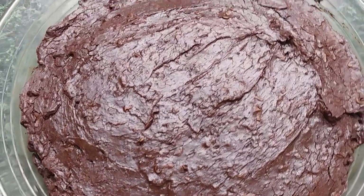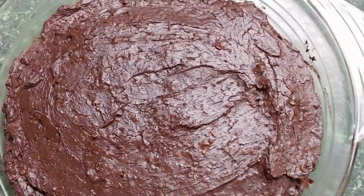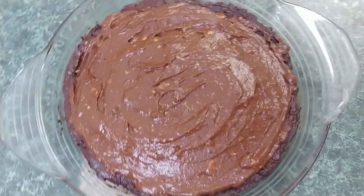Today we are making some fudgy avocado brownies. I saw this recipe on Pinterest and I said, yup, I want to try that out.